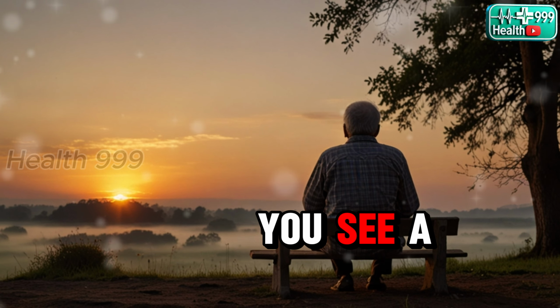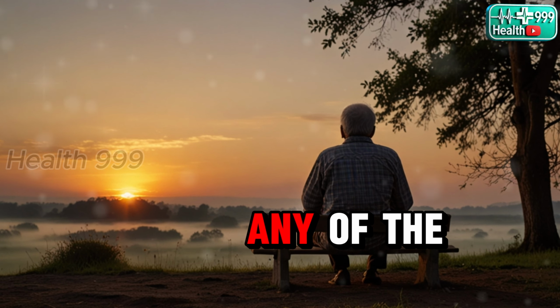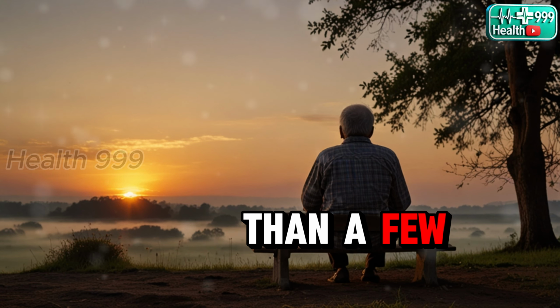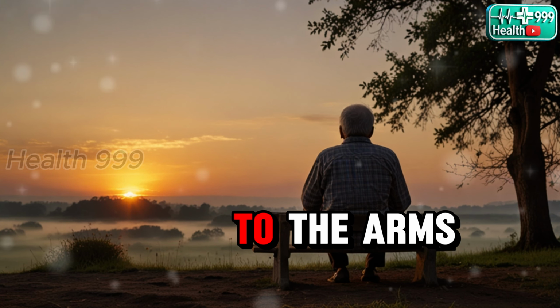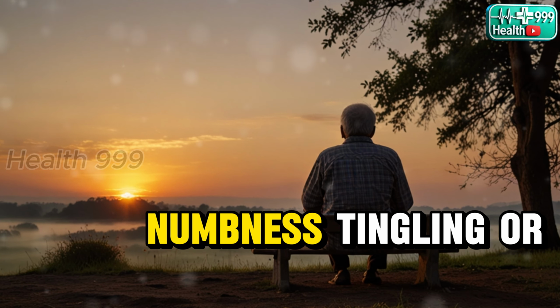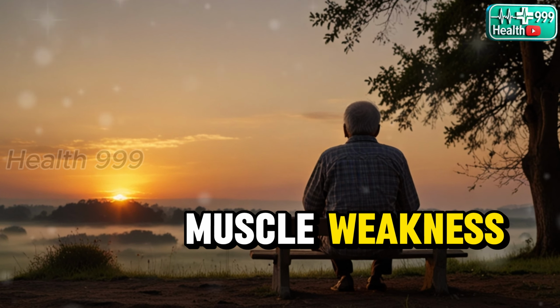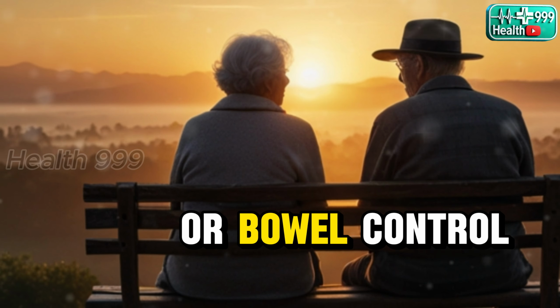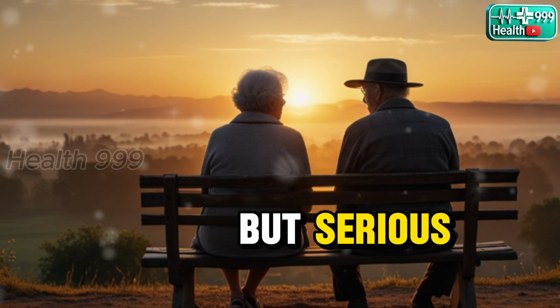So, when should you see a doctor? If you're noticing any of the following: persistent back or neck pain that lasts more than a few weeks, pain that radiates to the arms or legs, numbness, tingling, or muscle weakness, trouble walking or balancing, loss of bladder or bowel control, which is rare but serious.